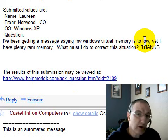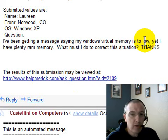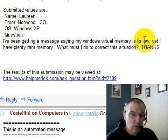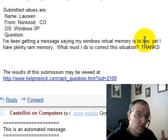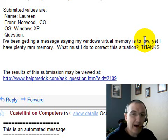Laureen's writing in about a virtual memory problem where she gets an error that says that virtual memory is running low, but she knows she has plenty of RAM on her computer. Virtual memory in Windows is a way for Windows to share memory functions with the hard drive. So in other words, if the RAM starts filling up because some program has just taken up too much of the RAM capabilities and then is not able to give it back to the system, or for some reason just got stuck giving it back, then the computer has to go in and use the hard drive as temporary memory as well, and that makes your computer slow down and cause problems.